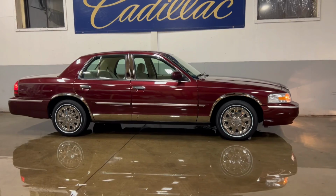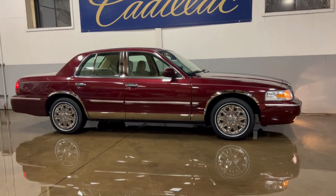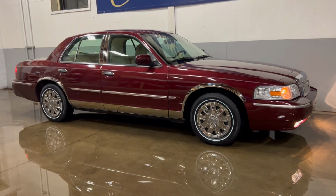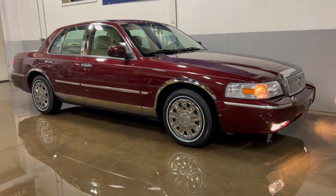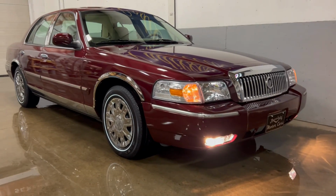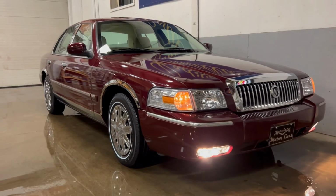Like, I've had opportunities at some nice Escalades to keep, replace mine, but I have to have a burgundy one. I don't know what it is. Truck, I don't know. I just know that the Escalade's so unique and rare in that burgundy with the platinum package. But enough about the trusty rusty.